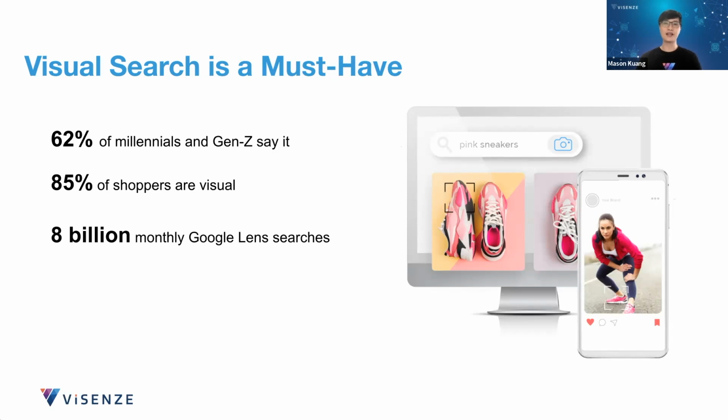And this kind of makes sense when you think about how shoppers are behaving today before landing on your website. Today's shoppers are very visually motivated. Often they will see a social media post of a product they like, and then they'll get that idea in their mind that they want to find this item. And Google has confirmed this industry trend by adding a visual search button to their mobile app, and Google Lens has been seeing 8 billion monthly searches.